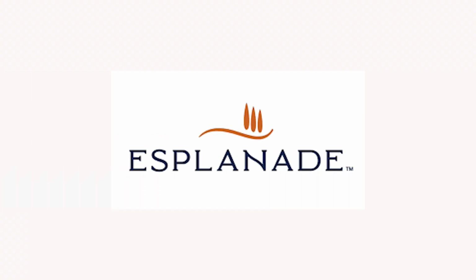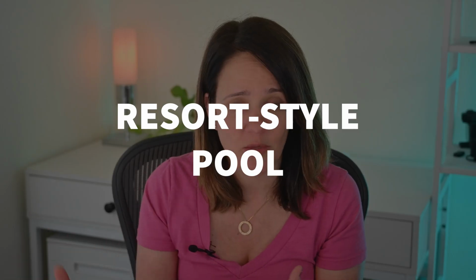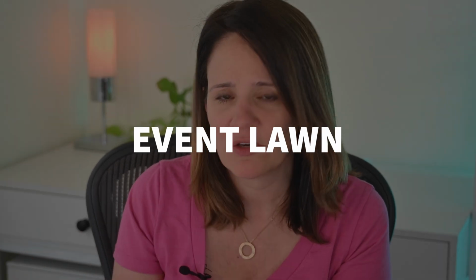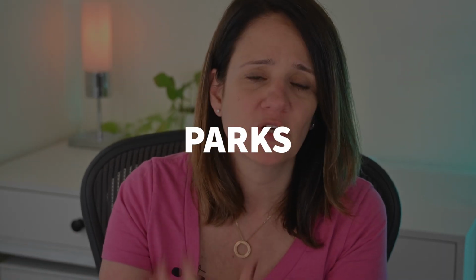The Esplanade is a very popular brand of Taylor Morrison and will have the most expensive homes. Now the Esplanade is going to have its own amenity center. You have to live in the Esplanade in order to be able to use the amenity center. There's going to be a shared one with Cassia. Now the Esplanade Amenity Center is going to include a resort-style pool, spa, cabana, bocce ball, pickleball courts, event lawn, and a park, including a dog park.